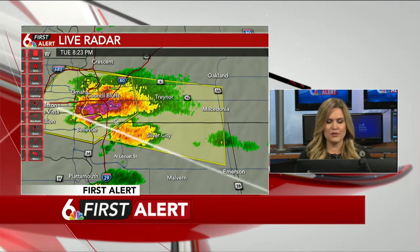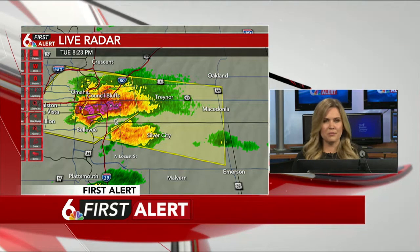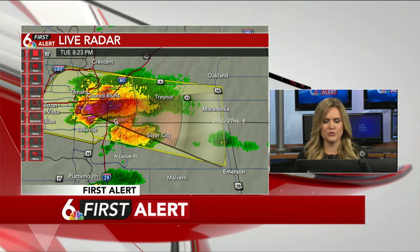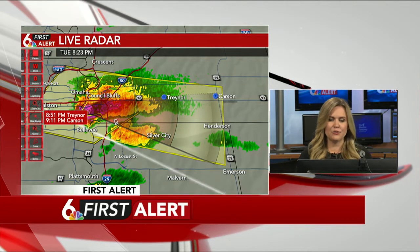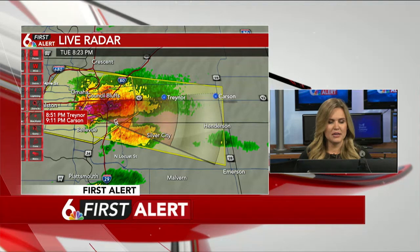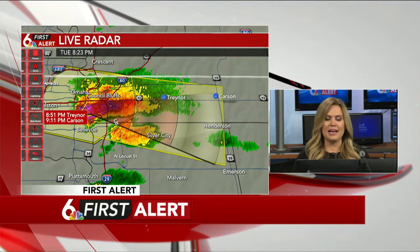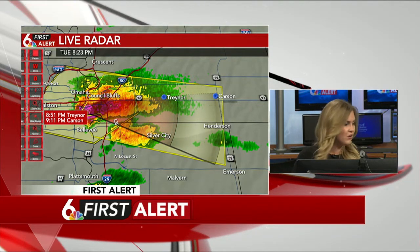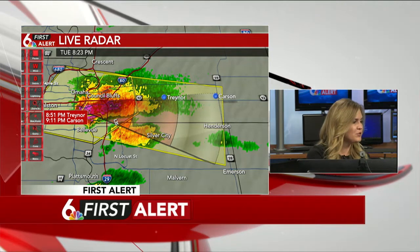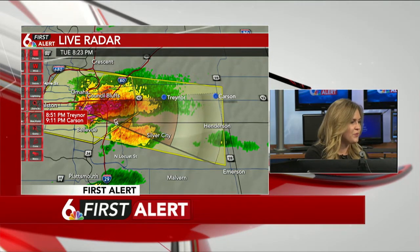Let's go ahead and track this out through time and see when it might reach your area. So we have this at 30 miles per hour, and we'll go ahead and pull this out to the east here for the next hour or so. So we're expecting an arrival around Trainer, around Carson, and this is going to be right around that 9 p.m. time frame. So a little before 9 for Trainer and just after 9 around Carson. And assuming this all holds together, that's going to bring in the threat for 2-inch hail and 60-mile-per-hour winds. So very strong storm here as this all pushes through.